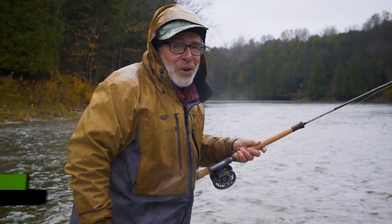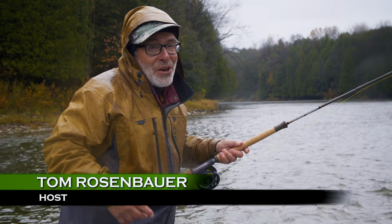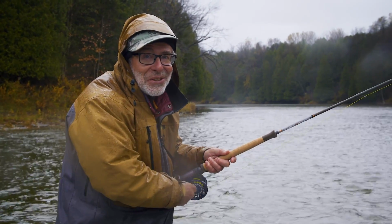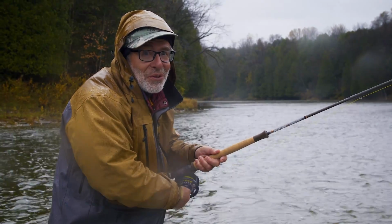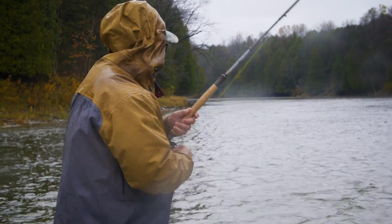John's been urging me to start out short, and we got into this run. We haven't touched a steelhead all day, and I start out with a very short line, let it swing around, bang, steelhead. So always start out short and fish that water directly in front of you. Listen to your guide.